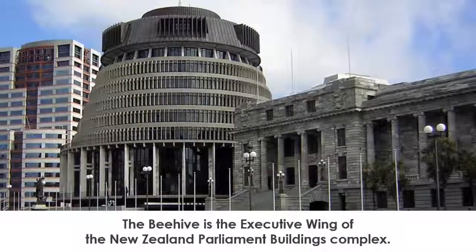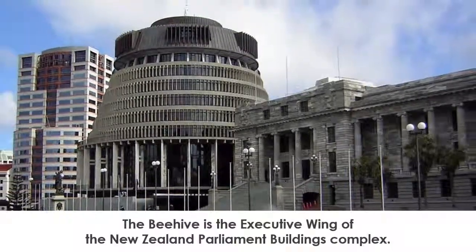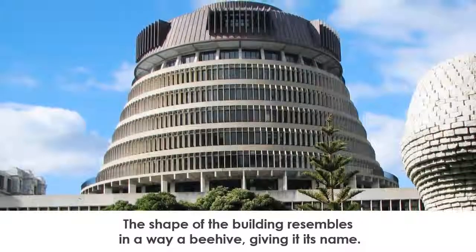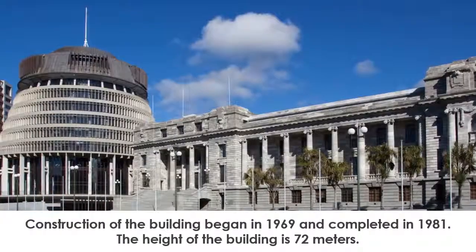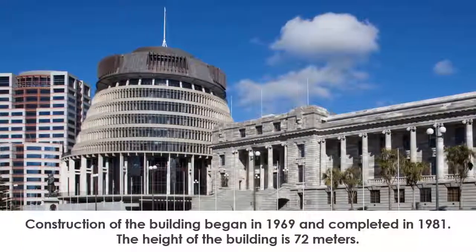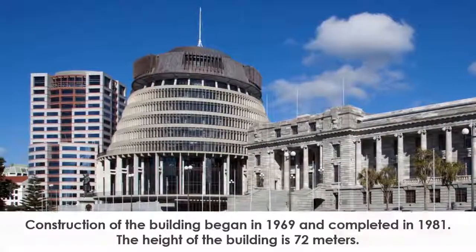The Beehive is the executive wing of the New Zealand Parliament Buildings complex. The shape of the building resembles in a way a beehive, giving it its name. Construction of the building began in 1969 and was completed in 1981. The height of the building is 72 meters.